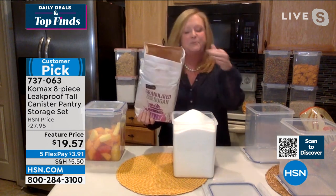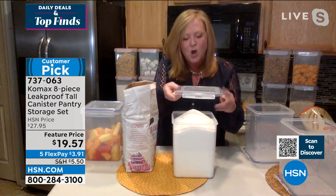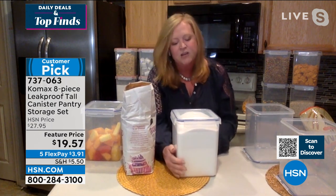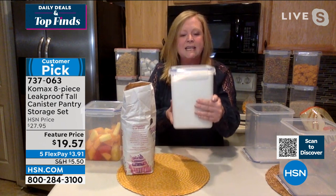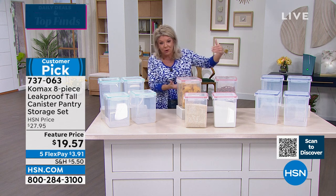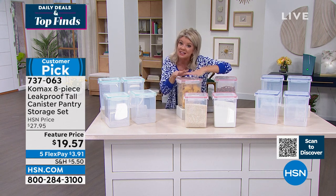And I love that you said it keeps the critters out, because it does. Sometimes you get those pantry moths, or mice sometimes like to chew through things. Well, now you're going to keep your sugar fresh. You're going to keep your flour fresh. It's 10 pounds, and it looks great in your pantry. Yeah, it sure does. And I thank you for saying that, because I was thinking the regular size of sugar or flour is maybe about 5 pounds. 10 pounds, that's a lot of storage.